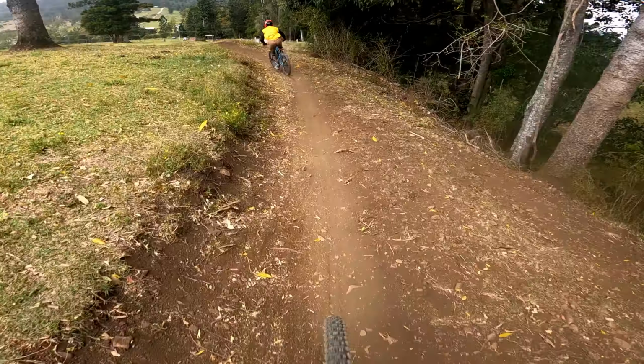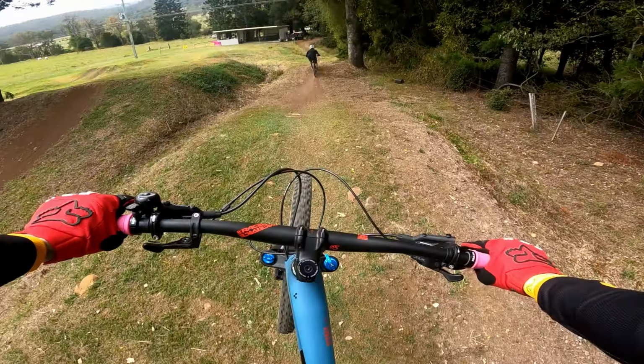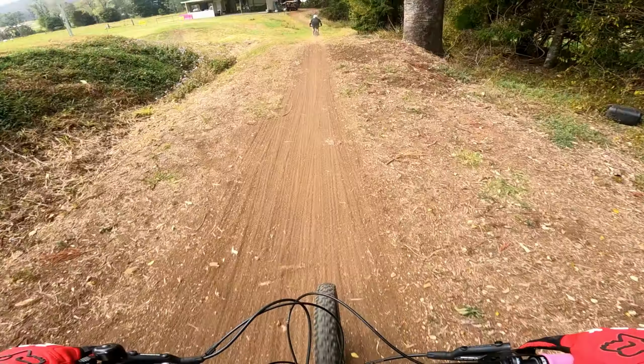Coming in on down the bank. Woo! Holy fuck! Oh, I can launch that shit, bro.